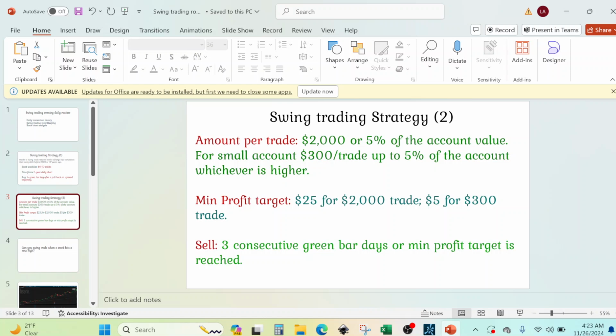But I found $300 minimum to be a good amount per trade, so that you can reach a minimum profit quickly to sell it and repeat the process again. By the time 5% of the account is higher than $300, you can upgrade that $300 to 5% of the value of your account, whichever is higher.